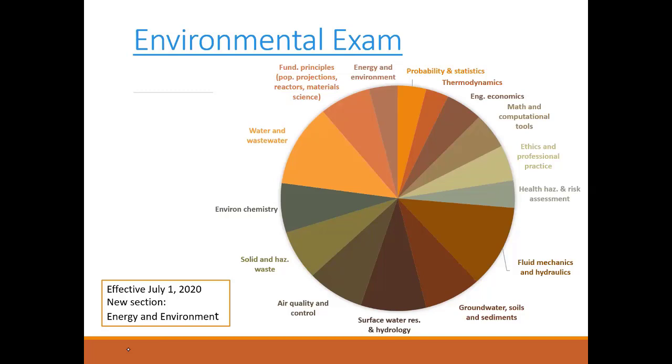Groundwater, soil, sediment, surface water hydrology. It's actually a big, fairly large component from 421. Air pollution and control, 489. Solid and hazardous waste, we really don't cover to any great extent. Some of that is in 280. Environmental chemistry, 481. Water and wastewater, this course.